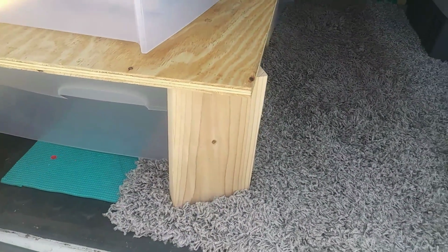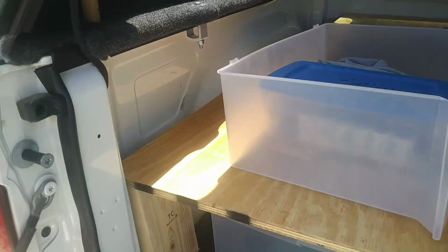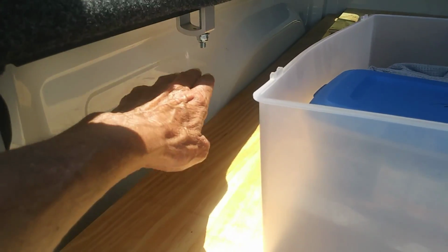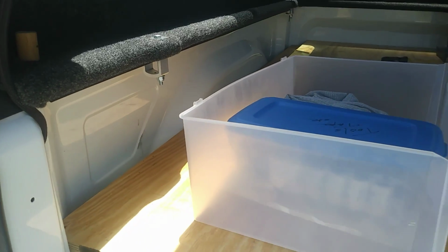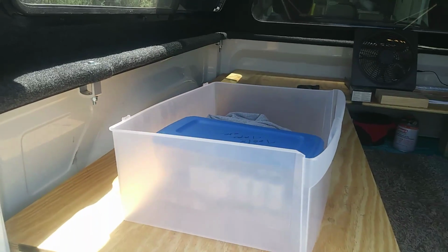And what I'm going to do, I'm just going to put a rubber pad on that. And right up here, these things right here, those would cut the crap out of you during the night if you accidentally bumped them with your knee or whatever. So I'm going to cover those too so that I don't do that.